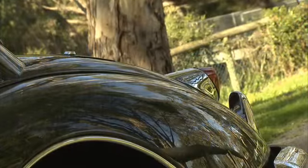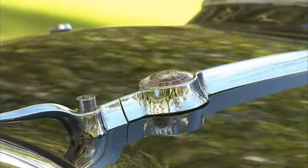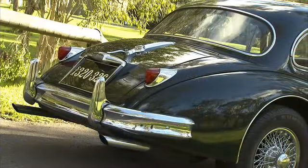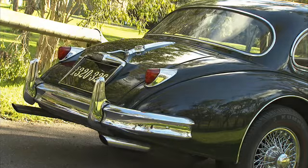The tail end of this Jaguar is arguably even more beautiful than that of an E-Type, with its exceptional chrome detailing. And then there's those familiar twin chrome exhausts that remind us of the raw power hidden beneath this graceful exterior, and of the XK heritage.